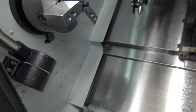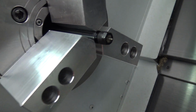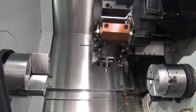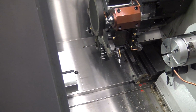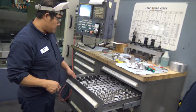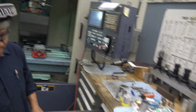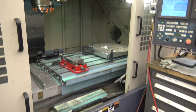Oh my. Wait, is that the part? That's the workpiece? That's my material. A chuck and a chuck and a chuck, right? Yeah. Right on. Oh my. So Randy's been doing a load test? Yeah, the stainless things you're working on. Okay.